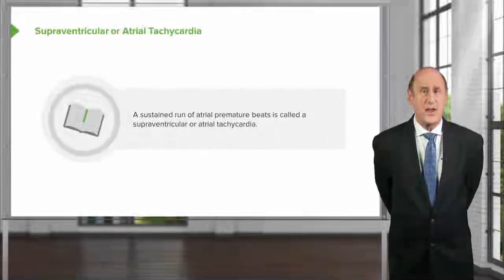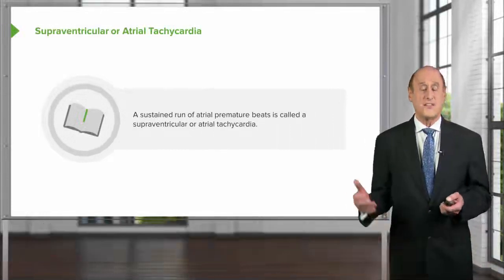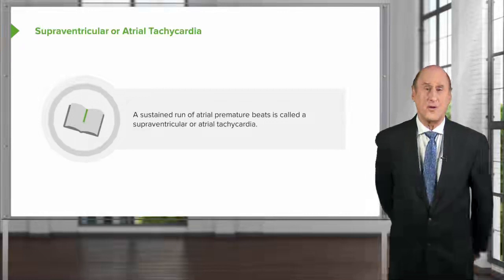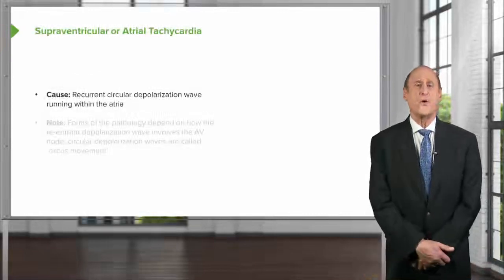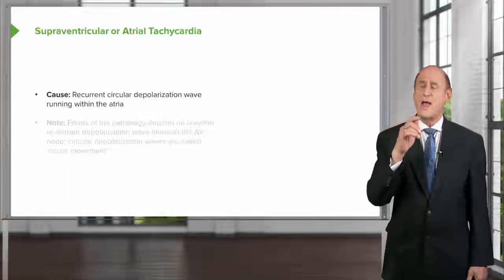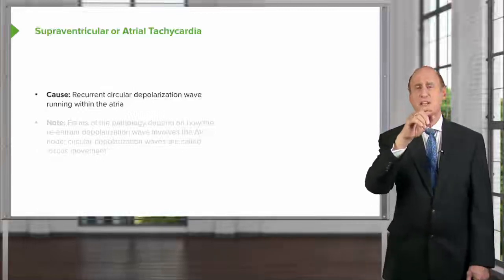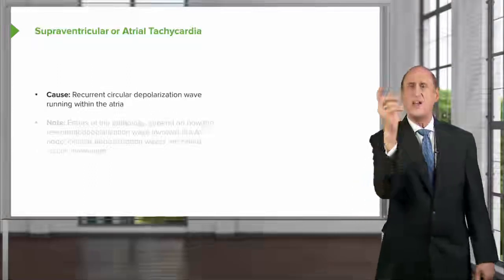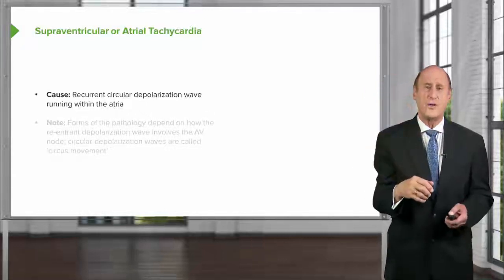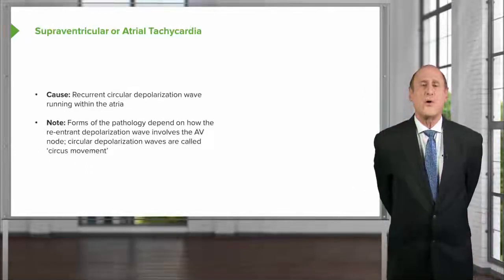Now, a sustained run of atrial premature beats is often called supraventricular or atrial tachycardia. It's a tachycardia developing in the atrium or above the ventricle, supraventricular. Often the cause is a so-called recurrent circular depolarization wave that's running around the atrium. And often this is because of little areas of scarring or fibrosis in the atrium. So instead of just normally going down the system like this, the impulse starts doing this, running around within the atrium and periodically sending beats down through the AV node. This recurrent circular depolarization wave is often called a circus movement.